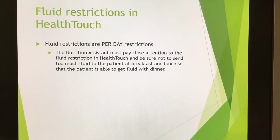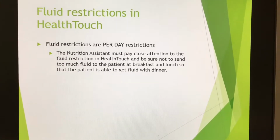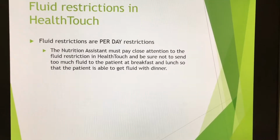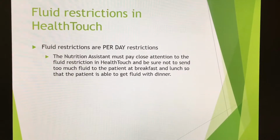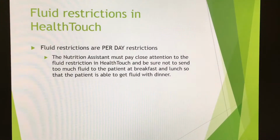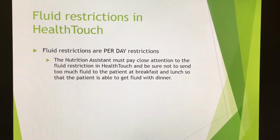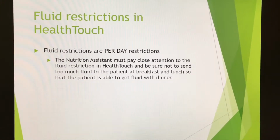In Health Touch, you will see the patient's on a fluid restriction and you'll get the allotted amount per day, and that is a per day restriction. So it's important that the nutrition assistant pays close attention and doesn't send all of the fluid the patient can have for the whole day at one meal. Otherwise, if they get all of their fluid at breakfast, they won't have anything left for lunch or dinner. So it's important to balance the fluid throughout the day, and Health Touch will warn you when you're going over. Let's take a look at that now.